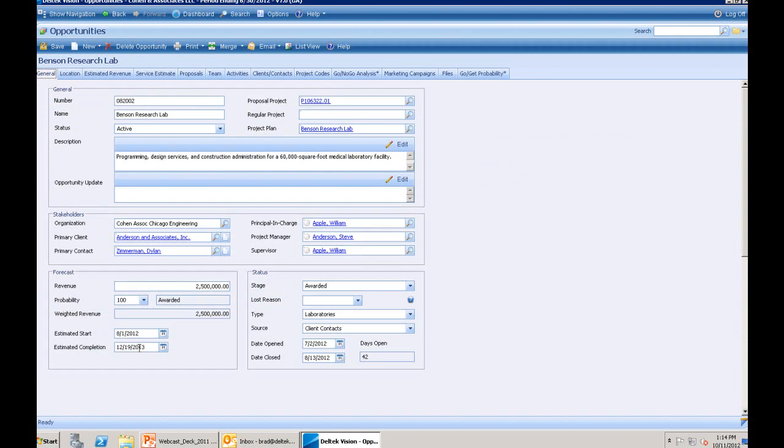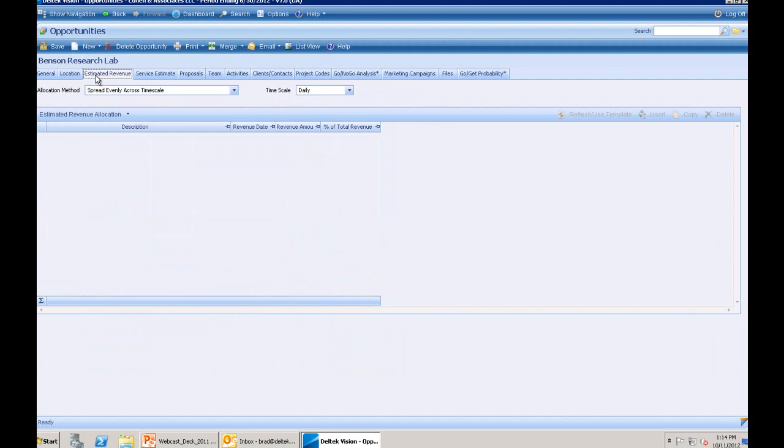It's going to take that 2.5 million and spread it out evenly across the calendar monthly. Now, if you know a particular job has the revenue front loaded or middle loaded or back loaded, you could use the estimated revenue tab to really distribute that revenue so you have more accurate forecasting reporting.